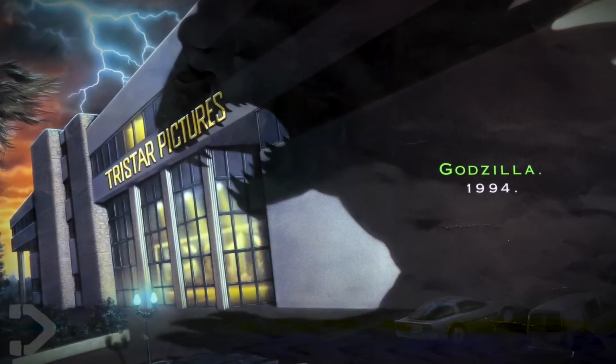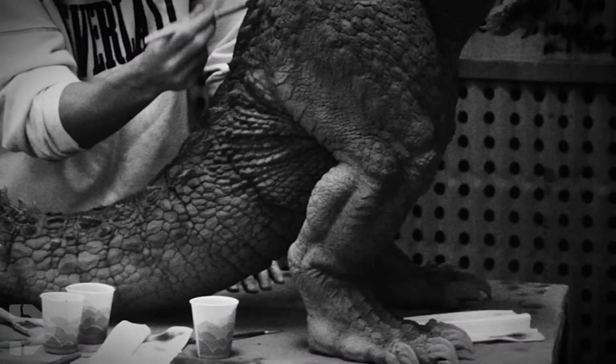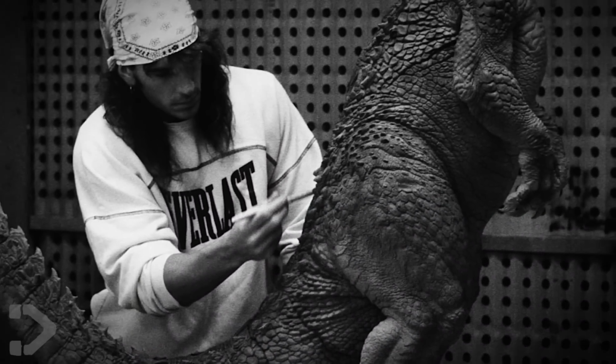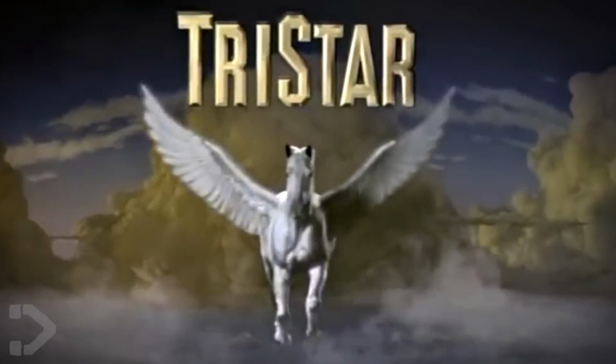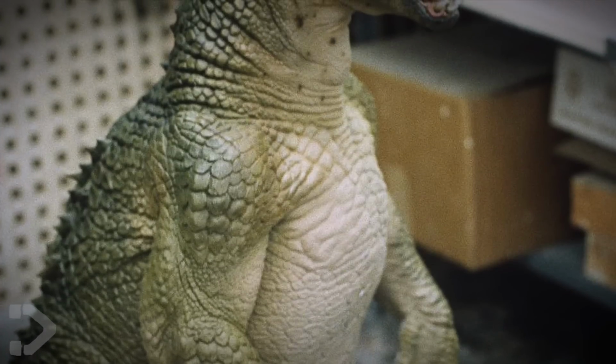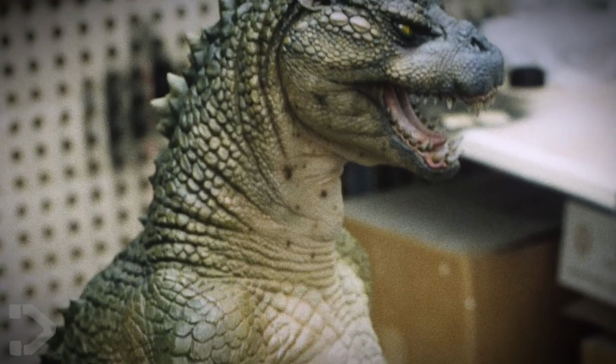In 1994, an American Godzilla film was set to be made that was faithful to the king of the monsters we all came to know and love. It was going to be produced by TriStar and directed by Jan de Bont, who wanted Godzilla to truly be the god of all monsters and would fight other giant monsters for supremacy. It was shaping up to live up to the name Godzilla.